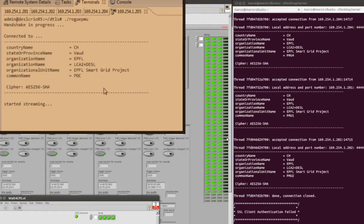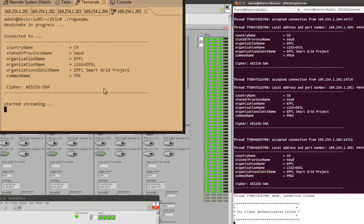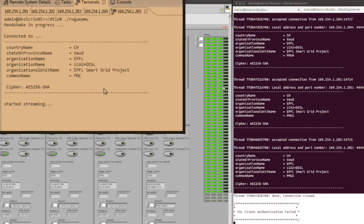When I do that, I see on the PDC side that the authentication fails because the PDC doesn't trust the certificate presented by the 5th PMU. And again, the application doesn't receive any traffic coming from this 5th PMU, because for the PDC to receive data, it has to first authenticate the device, and the authentication has failed.